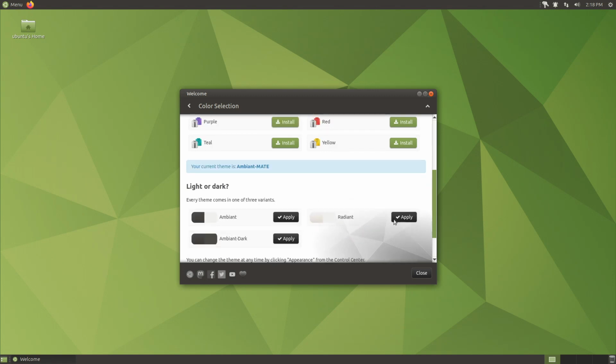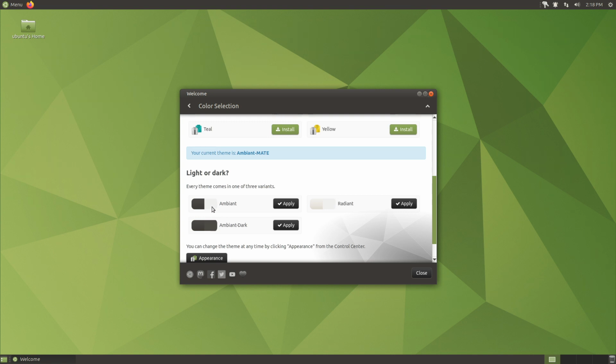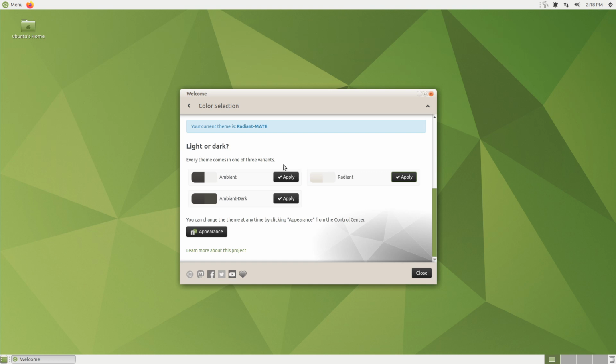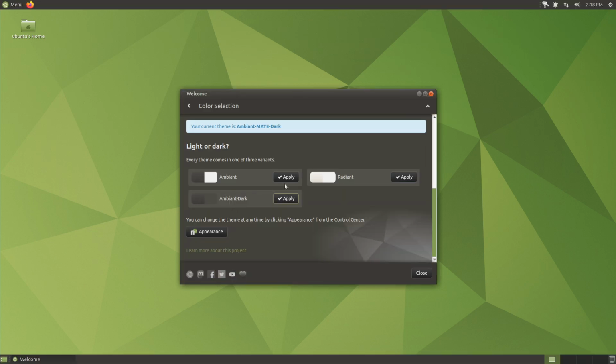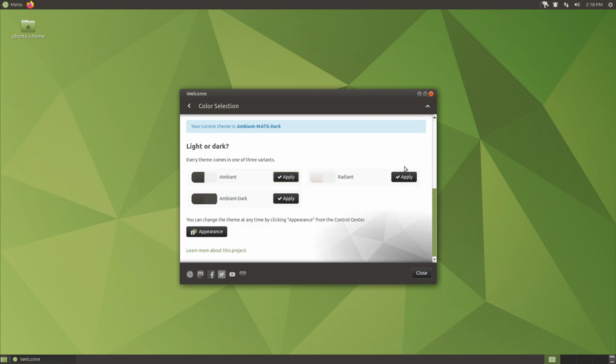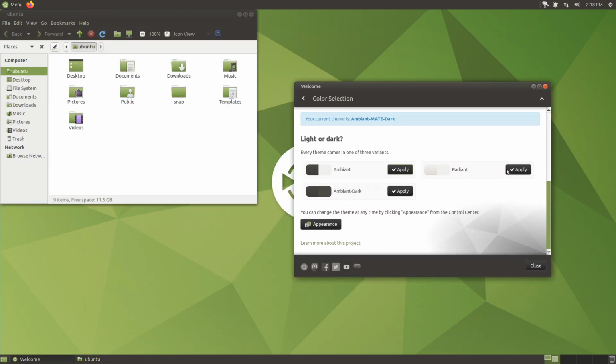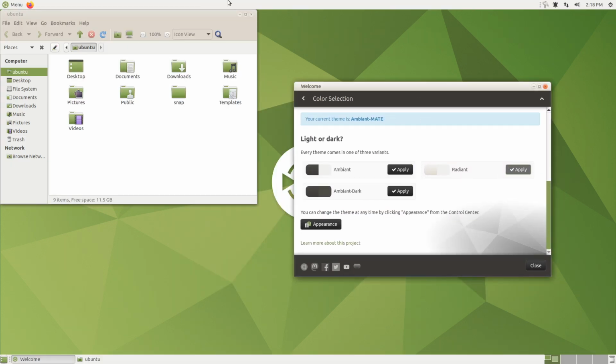We do have options for light or dark. So let's go ahead and see. I'm guessing that the ambient is going to possibly change. Okay, so there's your radiant. Here is your ambient dark theme. And here is an ambient with some light and some dark. Let's go ahead and pull up a window here just to have a look at what these guys are going to look like in more context.